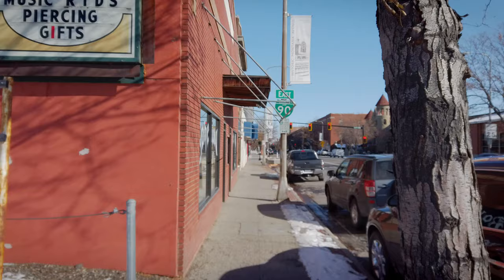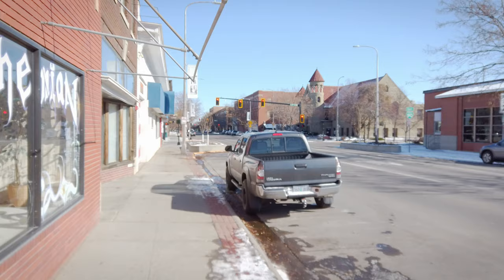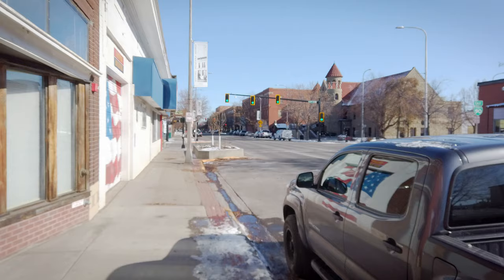Up here on the right, this castle looking building is the Western Heritage Center. The corner of Montana and 29th.